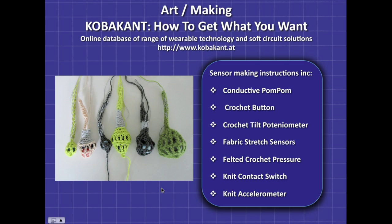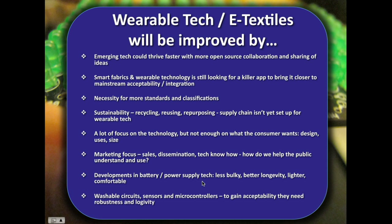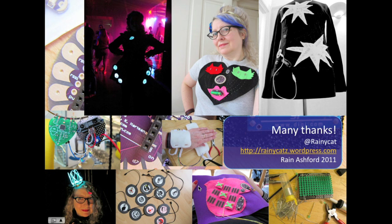I've got no idea what this is. A conductive pom-pom. There we go. So that gives you some ideas of what you can do with this type of hardware. So that was a nice little snippet.